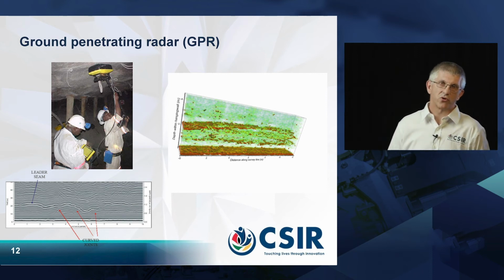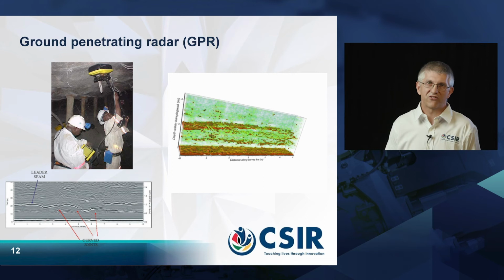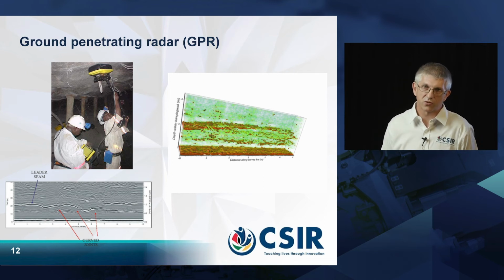As was the case with the Borehole radar, if you do a single profile, you produce a 2D cross-sectional view, such as the one shown below the image of the guys doing a survey. But again, if you combine a bunch of closely spaced parallel profiles, you can again produce a 3D visualization of that rock mass above you.